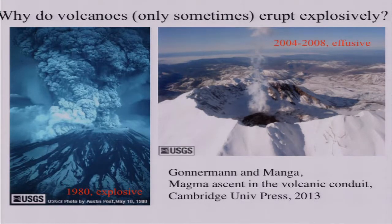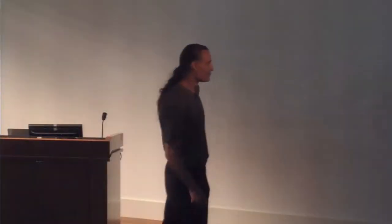This turns out to be the subject of quite active research. And so the fact that it remains, even though it's a simple question, the fact that it remains largely unanswered may seem a little bit surprising. But I think for the most part, we do understand the processes that govern how magma ascends towards the surface. And so what I'd like to do today is try and describe what some of these processes are and how these processes interact with each other to explain the diversity of eruption styles that we see.